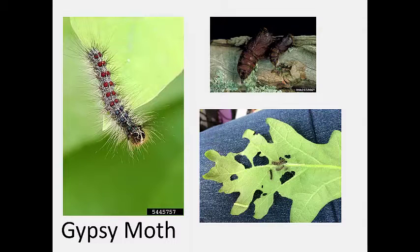They mostly prefer white oaks, mainly because white oaks have bark that is not so smooth. There's cracks and crevices, and the gypsy moth likes that because they can hide their egg masses in those cracks and crevices, which helps keep them away from predators as well as from the environment.